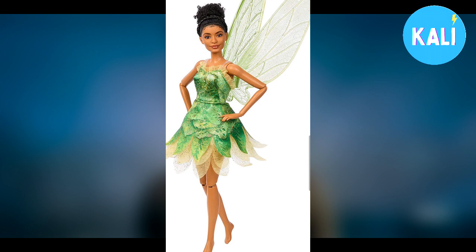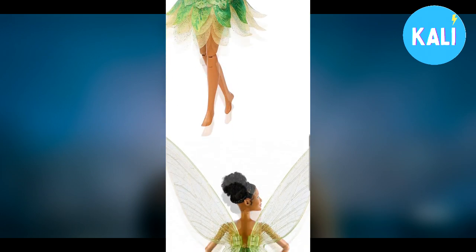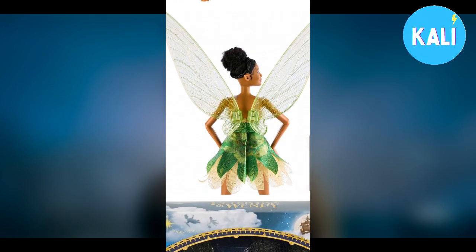Now that we have this one, this offers an opportunity for a whole other genre to fall in love with this version of the original Tinkerbell. So I don't think there's anything wrong with it. I do think they're being a little bit more inclusive, and I ain't mad at it. I'm gonna tell y'all right now, she looks good.